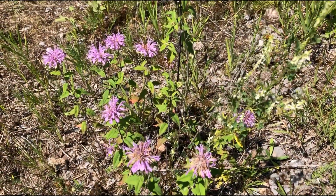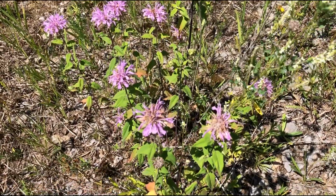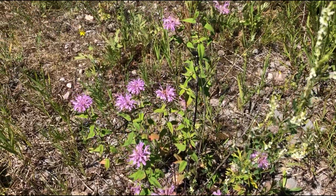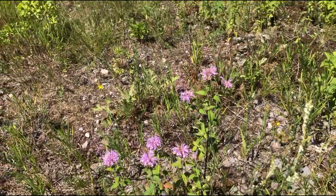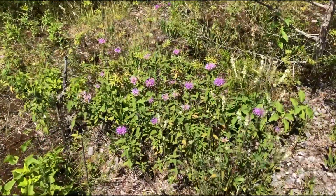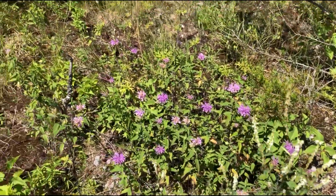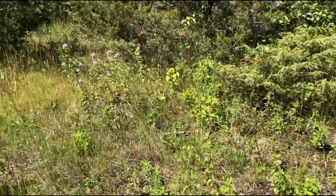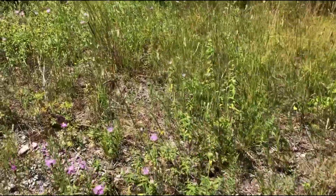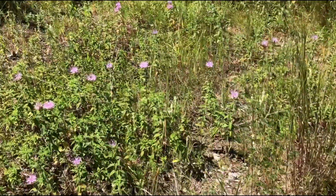Here's a nice little clump of wild bergamot, or Monarda fistulosa. It's a native bee balm that occurs on alvars and other dry areas. There's a little grouping of it here, but I haven't actually seen a lot of it during my walk today at all. Just this area and a few other scattered places. On alvars I'm familiar with in other places, it can be quite common or quite abundant.